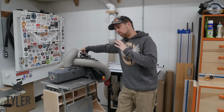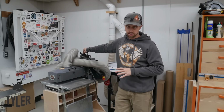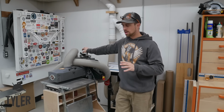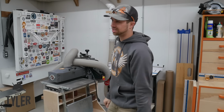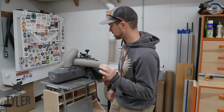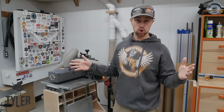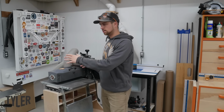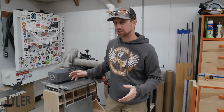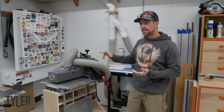So if I was to get this again, I would probably get the bigger model, just because flipping a board over to get the full 32 inches, you almost always have a little bit of a ridge. A lot of the doors I do are not much bigger than 18 inches. I can't remember what the next size is. 18, 36 maybe is the next bigger one. Why didn't I get that one?